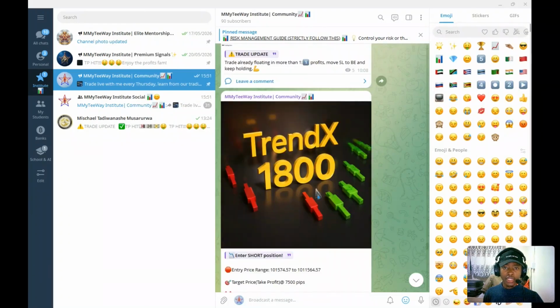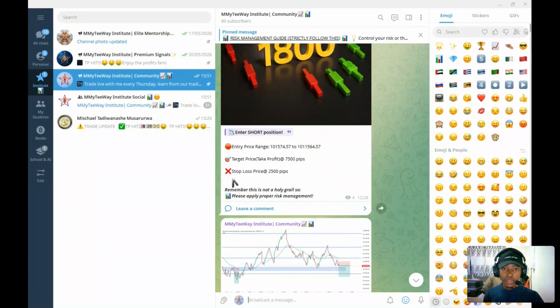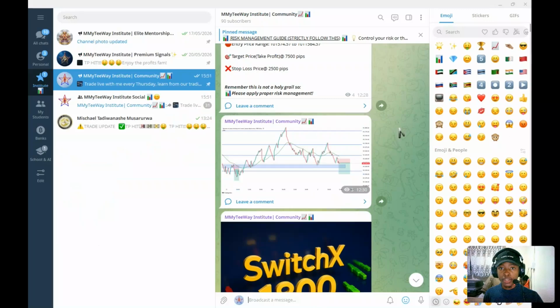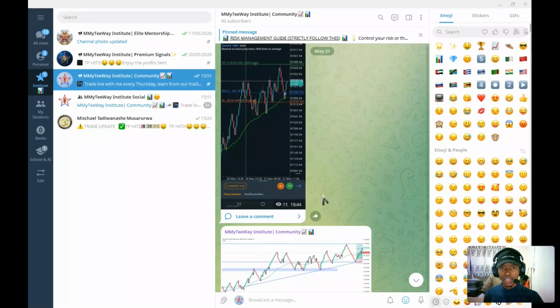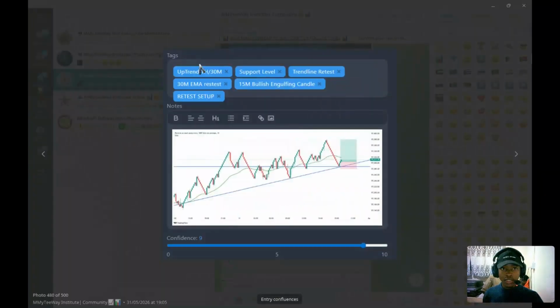And after that, we had a second trade which was on Trendex 1800. Same procedure: entry price range, take profit in pips, stop loss in pips, and then the analysis for the entry, right? Because in my group, it's no more just about signals. We are doing education. You see the entry confluences, I give them the entry confluences.